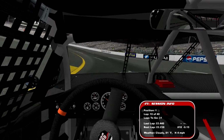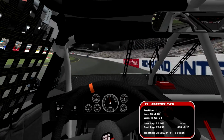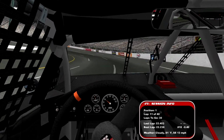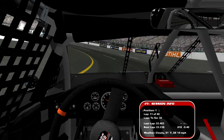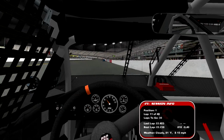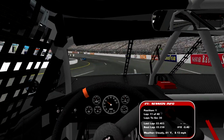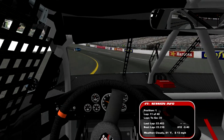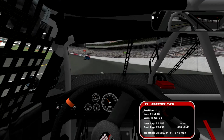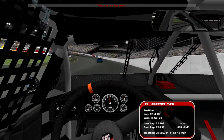We'll throttle back just a bit here and make sure that we do not overshoot turn 1. Kyle is still in second, though. I imagine Brandon may be catching up soon, and we have a lapped car in front of us that we should make short work of. Though, you know, if we catch him in a bad spot, Kyle can reel us right back in. So I'm hoping that we catch him on the backstretch or in turn 1 here.